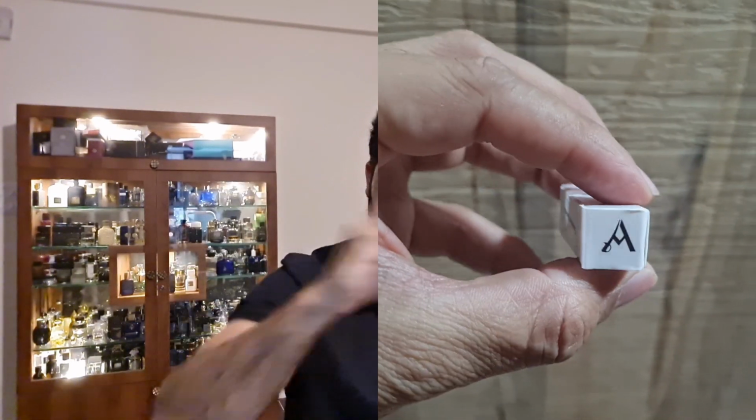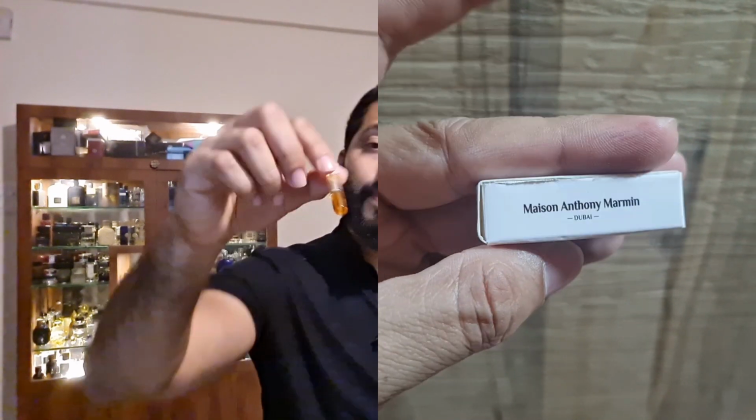So in case you have already tried RBX59, do not try this one, because both are the same. 0.5 ml is also one of their options, so you can check it out. In case I've missed to mention the price, the 3 ml of Addis Ababa costs around 3,699. Obviously the pricing are high.